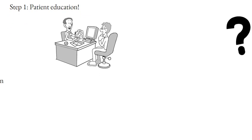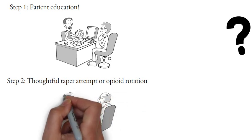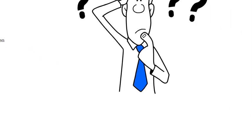The next step involves either a slow and thoughtful opioid dose wean, or rotation to another opioid using equianalgesic dosing conversions. There is no data to suggest one method works better than the other. Some patients on higher doses of opioids may require a prolonged wean over months and even years. Other patients may not tolerate a wean at all, potentially leading away from opioid-induced hyperalgesia as a consideration.